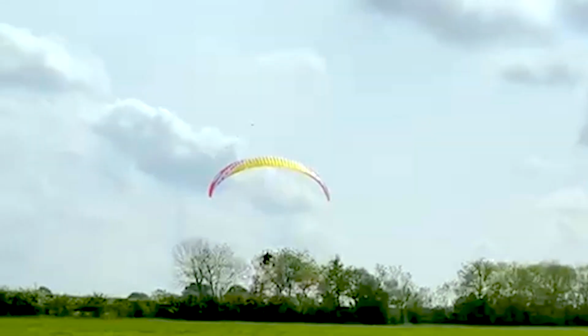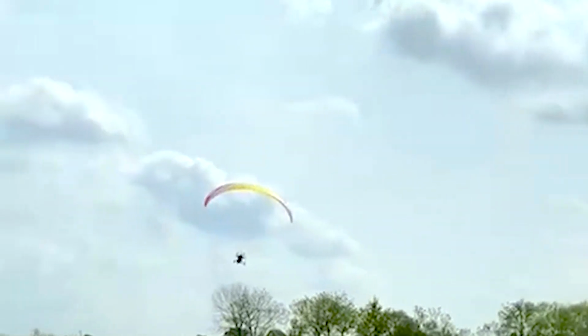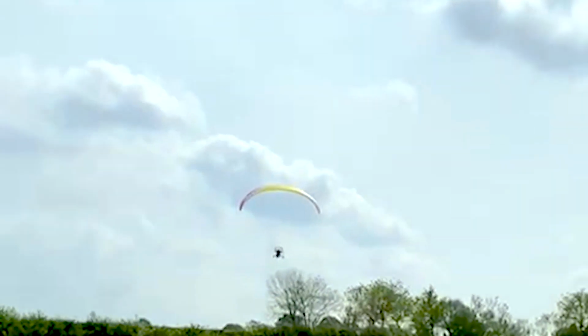Now, I did steer between the trees. I did have enough height to get over the top. It doesn't look as tight, it looks tighter than what it actually was. But there's not much margin for error there, so it's not actually ideal taking off and trying to fly between the gaps in two trees at the edges of your runway. So it's been a little bit challenging, but we're up for the challenge.